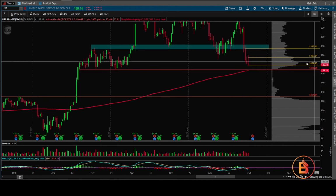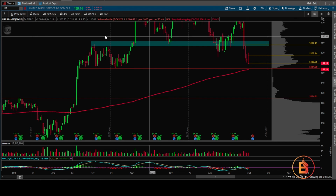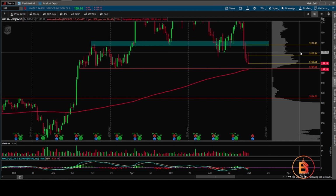So first off, the bullish scenario right now is sitting at $159. It has to get above 160. If it does, the first level that I'm going to be looking at is $167.25. If it can get through that, this consolidation range right here, around $177.50. Now, if it cannot get above $160, I'm looking for it to come and test around $154.